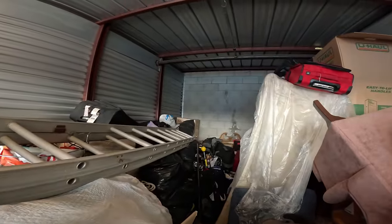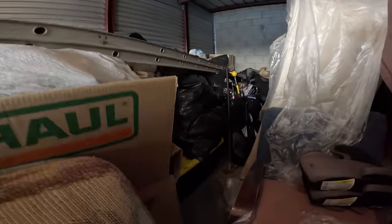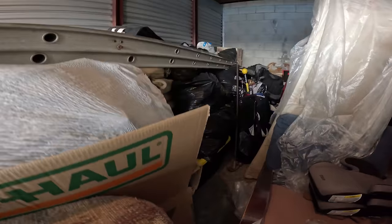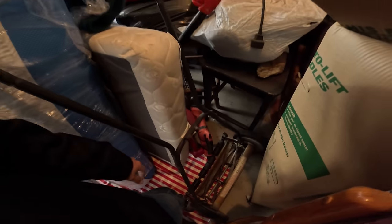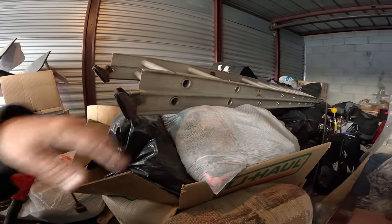Look in the corner though, that's my favorite. Those white boxes. I want those. Jenna likes those white boxes back there. Maybe they put their best stuff in the back. I see a black and yellow tote right there. All those garbage bags. Just a roll. I'm not too impressed with that, but the ladder I think is $100. This right here, maybe, I don't know, $75 at least.